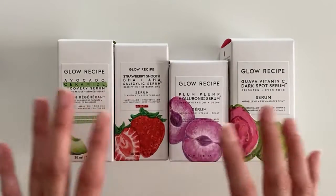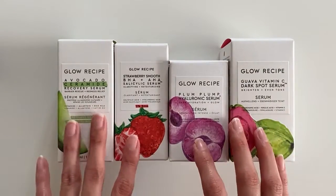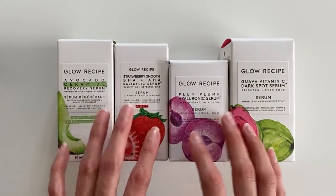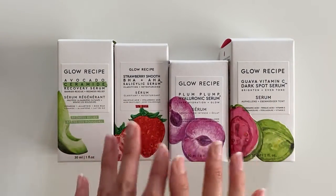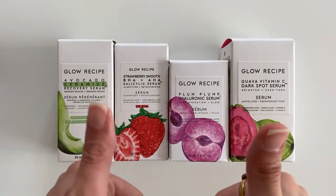I am so impressed. Thank you so much, Glow Recipe, and thank you for not testing on animals. That is so amazing, and it feels good to use products where animals were not harmed in the process. That's really amazing.